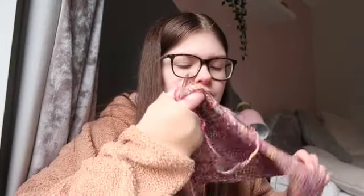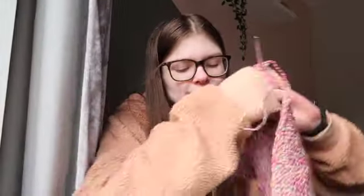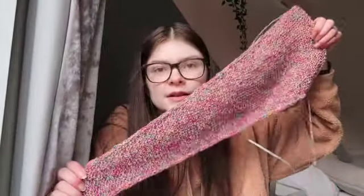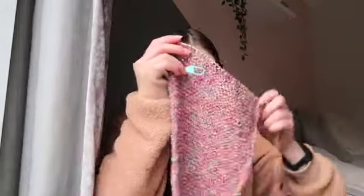I'm having a bit of an anxious day today. My brain is just not being very helpful. I'm gonna sit here and do a couple of rows on my Sophie shawl. This is where we've got to. Since the podcast, we've made quite a lot of progress, but we're nowhere near halfway. But I really do love this. And I'm really happy that I got the orders made and everything is packed, so we did good.